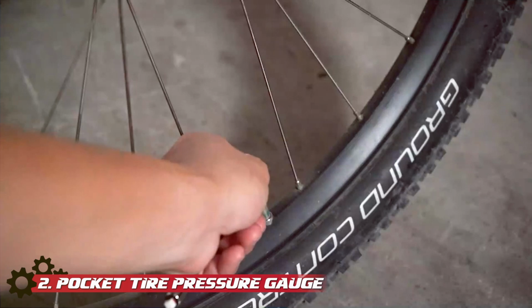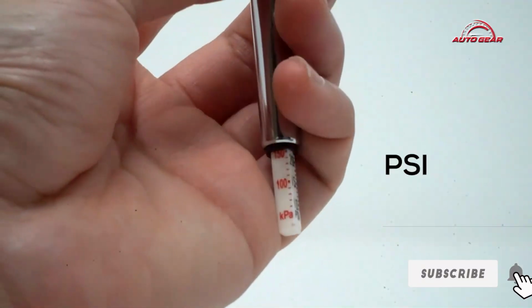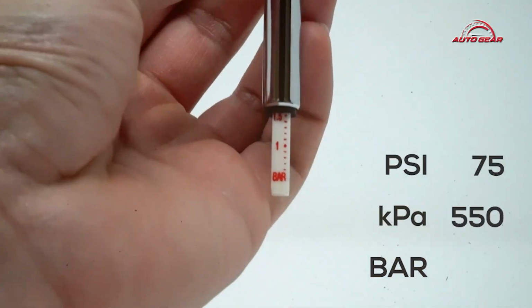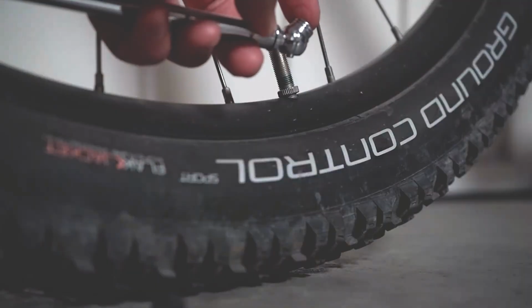The Pocket Tire Pressure Gauge is a small, portable device that allows you to check your tire pressure accurately in seconds. Just attach it to your valve stem, and it displays the pressure on a clear, easy-to-read gauge. This gadget solves the common problem of maintaining proper tire pressure, which affects fuel efficiency, tire longevity, and safety.